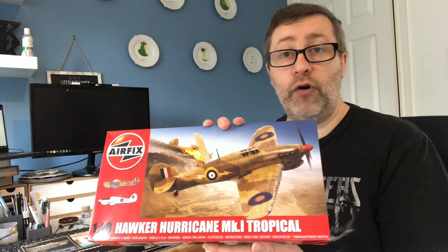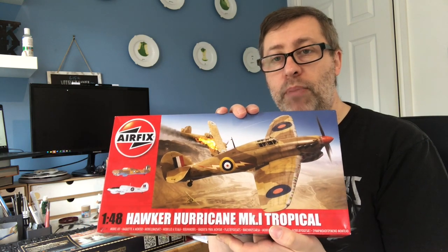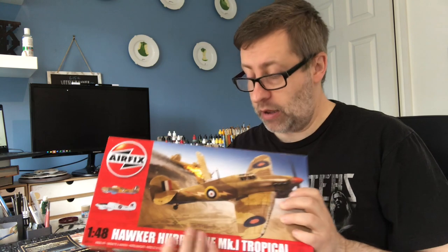Now I know everyone loves a Spitfire, and Spitfires get done to death, and Hurricanes get done to death, but I prefer a Hurricane to a Spitfire. The real Battle of Britain war-winning weapon for me, and for a lot of historians actually. But we're going to do this in the North African setup. I think it's going to be a beautiful build.